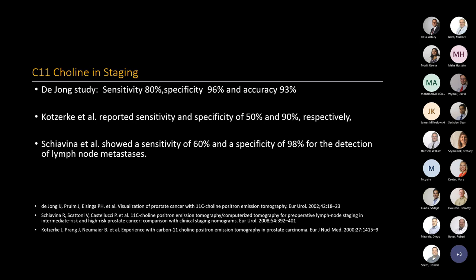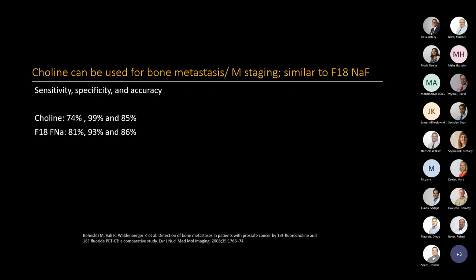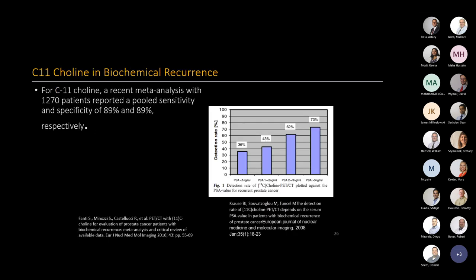However, in terms of staging, to evaluate the lymph nodes, or M staging, the bone assessment, it was pretty specific. It is almost 96% specificity in multiple studies. And this is also important because F18 sodium fluoride was the most sensitive and specific radiotracer for bone assessment. So choline sensitivity and specificity was pretty similar to F18. In terms of biochemical recurrence, it was also very useful.